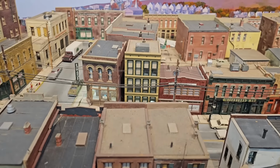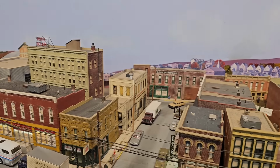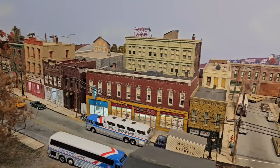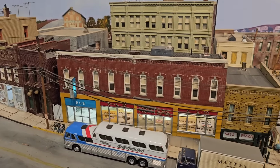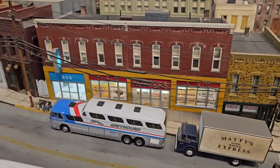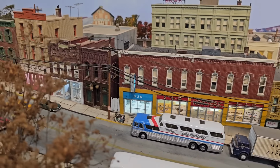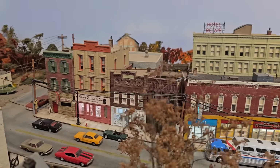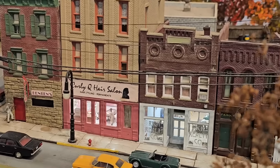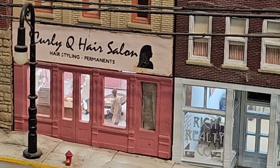This is the same thing. It's a nice big layout when you go to see it. You go to one point, you turn the train around, you gotta go back. This structure here, the interior, is absolutely stunning. Absolutely stunning, the interiors.